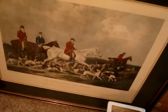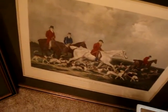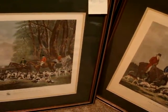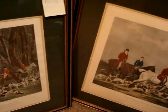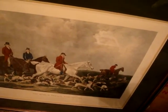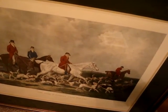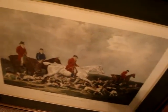About maybe 17 years ago, when I was working for a major retailer in a corporate office environment, they did a renovation and they decided to get rid of everything. All the construction crew came in and everything had to go in a matter of minutes. So these prints were hanging on the wall, and no one wanted what they called the ugly pictures. I've always been a fan of equestrian art, but I just thought it would be cutesy as a little girl. So I took these pictures.